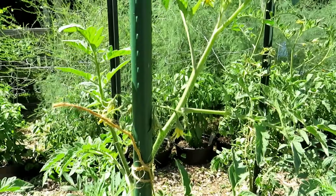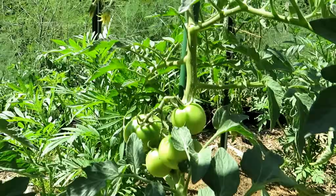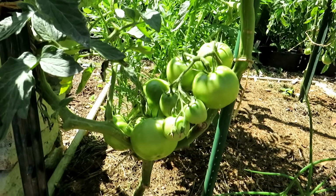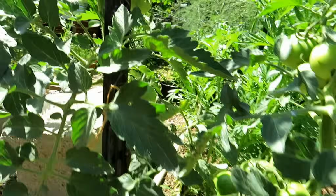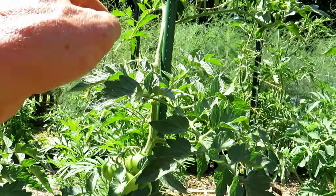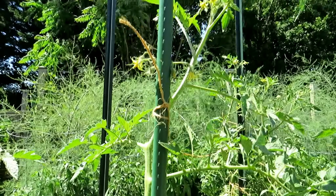Flower cluster. Flower cluster. At least 2 tomatoes, maybe as many as 7 on there. There's 6 or 7 tomatoes. There's 3, 6, 9, 10 tomatoes growing on there. This is the Whopper. Some more on here on the other stem. And again, this is a double stem. So a single stem going up here. I'm removing the suckers. You could see the sucker right in there. Remove it. And that will just be trellised right up the stake.